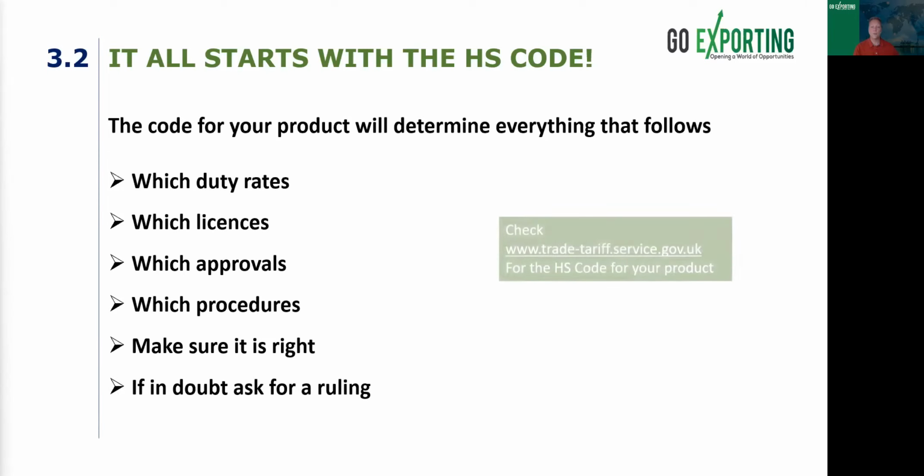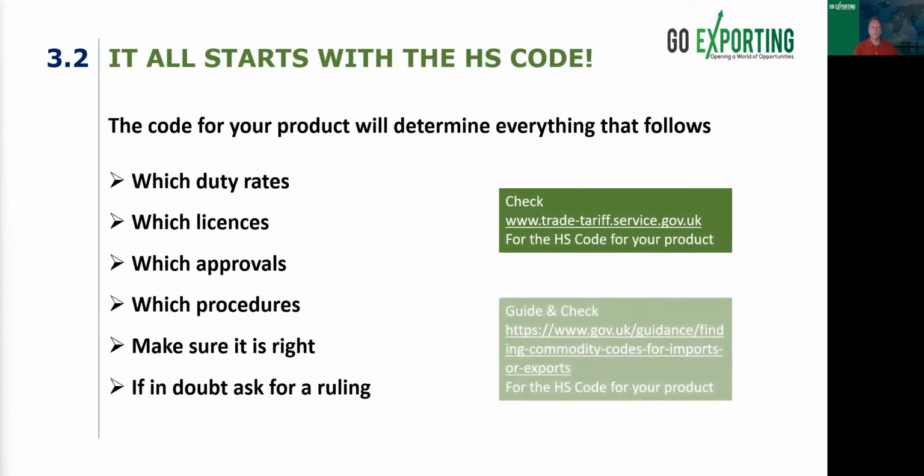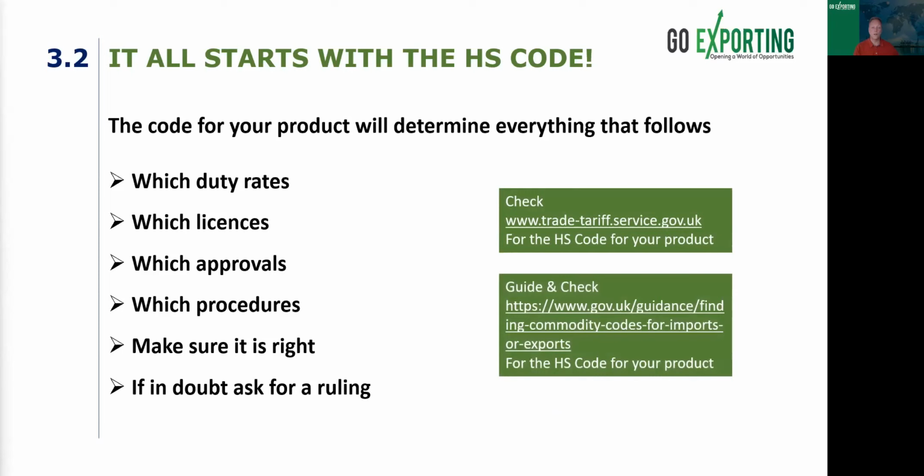You can ask for a ruling from HMRC if you're in doubt, and they'll give you a binding ruling on which HS code you should be using. But beware, once you've got that, you are bound by it. And if it means that you have duty on your products, then duty is what you'll have. You're stuck with that. So there are a couple of websites there that you can check. Trade Tariff Service, gov.uk. You can check the commodity code for your product, but it is important that you get it right from the very beginning.